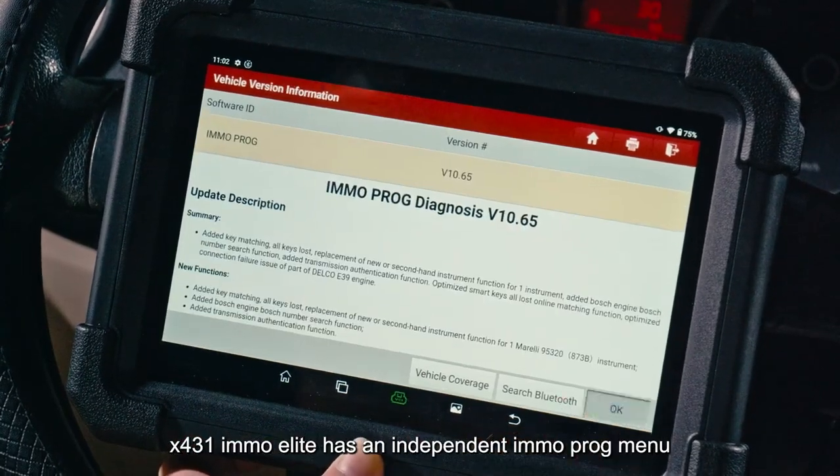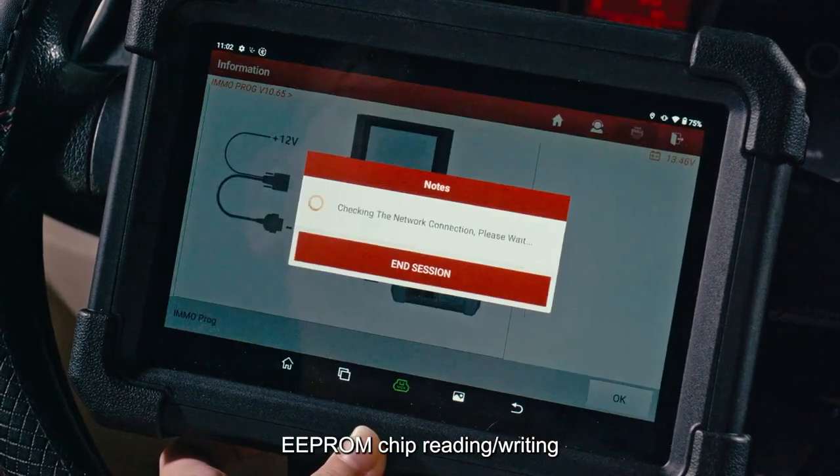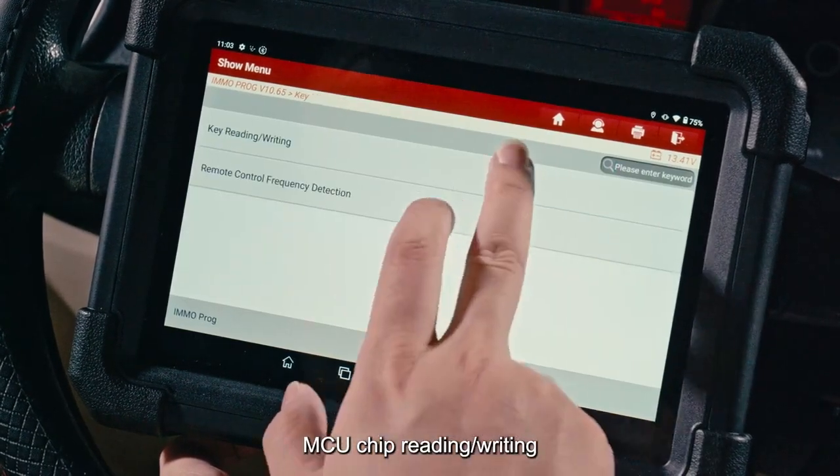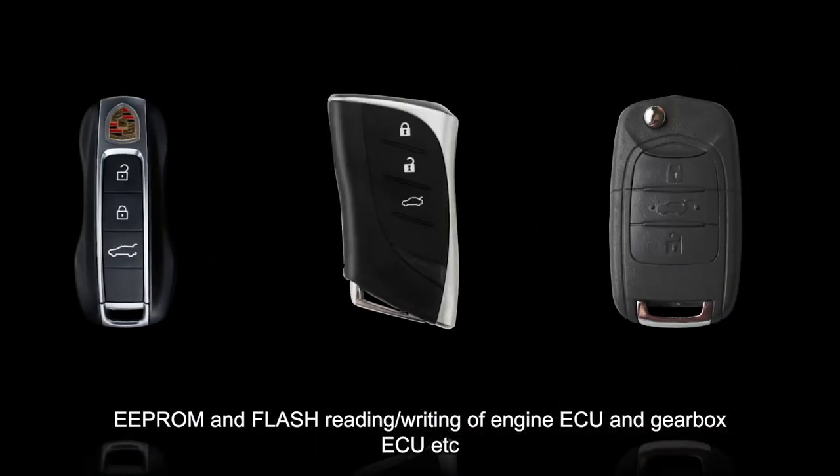X431 IMMO Elite has an independent IMMO-PROG menu, and you can do car key chip reading/writing, EEPROM chip reading/writing, MCU chip reading/writing, EEPROM and flash reading/writing of engine ECU and gearbox ECU, etc.